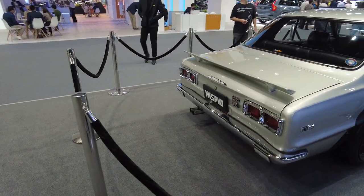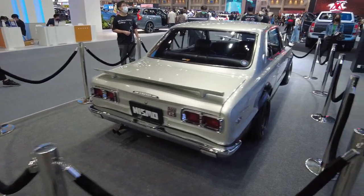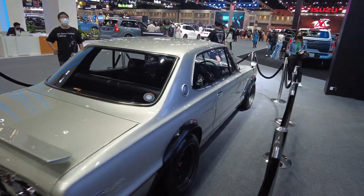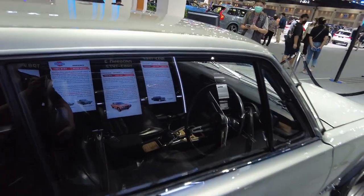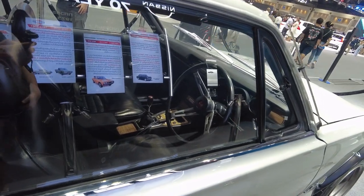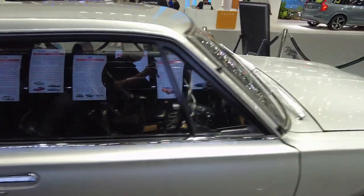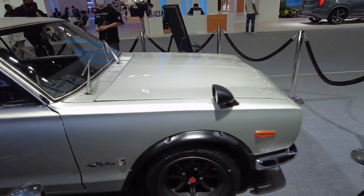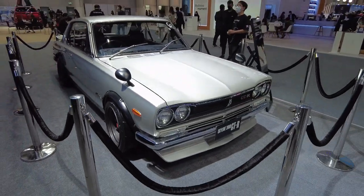The rear end looks a lot smaller than the front end. So we got a black leather interior. Quite a lot of window glare. Plus two seating. Yeah, that's a rare car anywhere in the world.